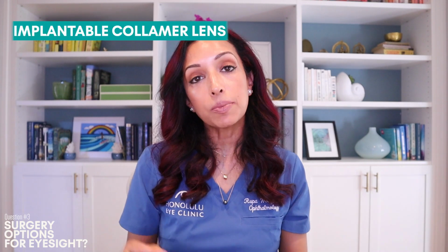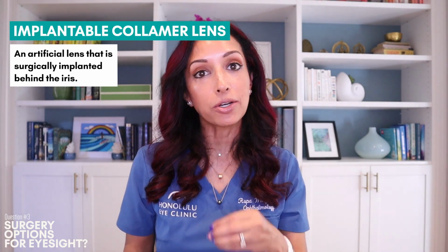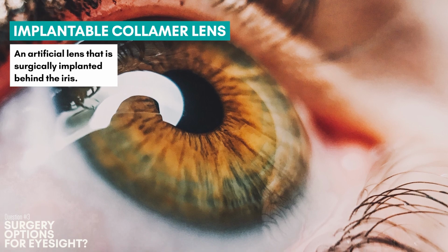Another one is a surgical procedure called implantable Collamer lens, in which this special lens is put in your eye behind the iris, which is the colored part of your eye, but in front of the lens.